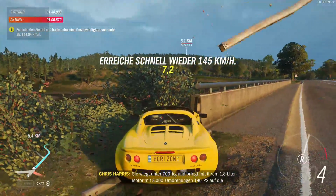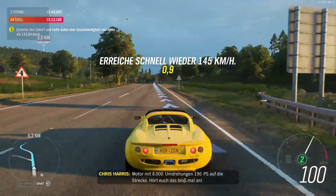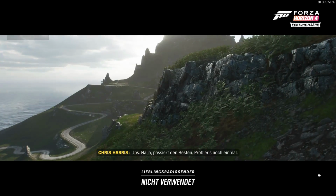It weighs well under 700 kilos and makes 190 horsepower from its 1.8-litre engine, which revs to 8,000 RPM. Just listen to that. Whoops. Happens to the best of us. One more go should do it.